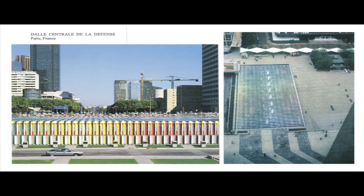This was a collaboration with a sculptor called Agam. And we took one of his prints, which you see on the right-hand side, and we created a basin 60 meters wide by 30 meters. Its bottom is Venetian mosaic tiles, and as I said, it's derived from one of his colorful prints.